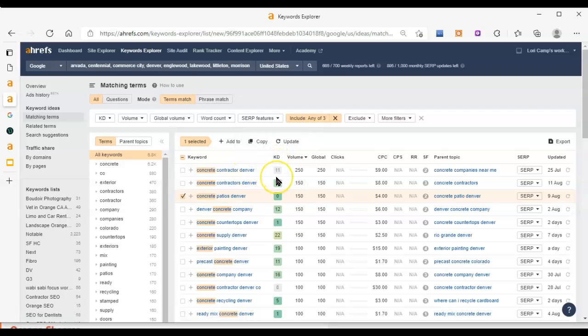So KD stands for keyword difficulty, and what it is, again, on a scale from 0 to 100: how difficult does this tool, Ahrefs, think it will be to get to the first page of Google for that exact key phrase? Now, 250 people are typing this into Google every month, so that would be a really good one to show up on the first page for. But with a keyword difficulty of 11, now that's pretty low.